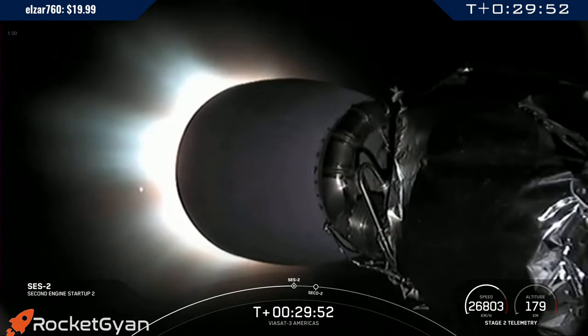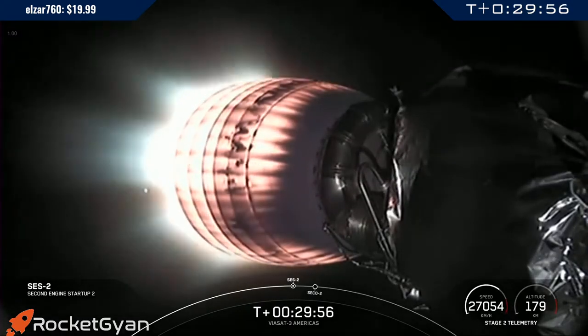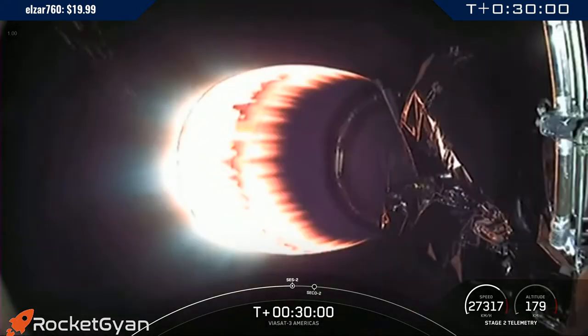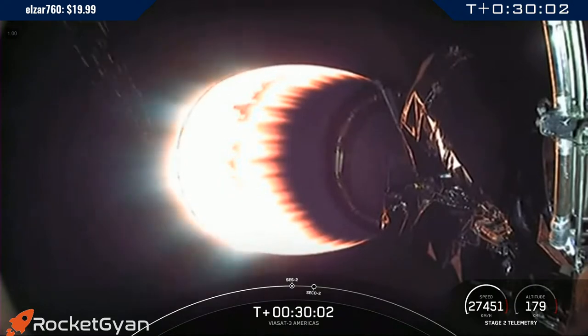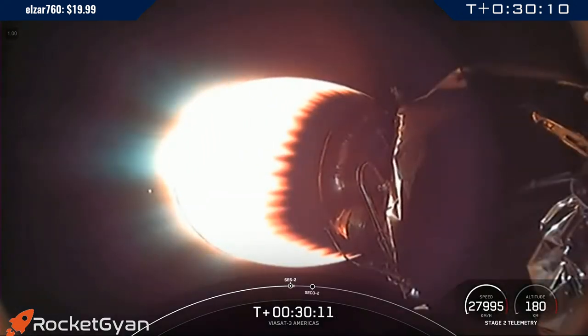And there you go. We have ignition on the booster, and look at that speedometer. It's increasing like crazy. As you can see on your screen, we did just start up the second engine for the second burn. The purpose of this burn is to take us from a parking orbit in low Earth orbit and extend our apogee, or peak of the orbit, to an altitude of about 30,000 kilometers.